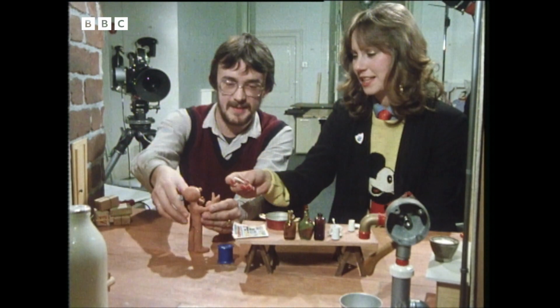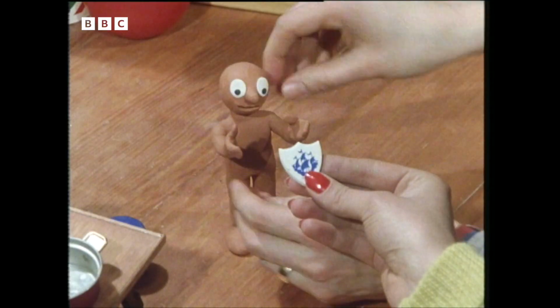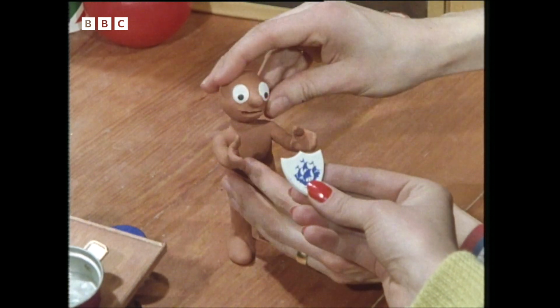And again. I really had to concentrate very hard to make sure my hand didn't wobble and move position too much. If it did, I'd look as if I was shaking in the finished film.